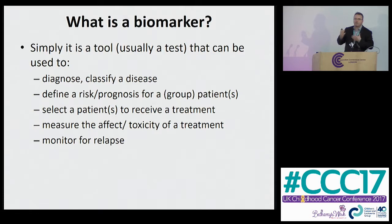So it allows us to do different things, sometimes in what used to be the same group of diseases. It also allows us to measure the effect of the drug. So if we have a targeted drug, we want to know that it's actually working by hitting that target, and we can use tests to tell us it's doing that. And we can use tests to monitor the toxicity of treatment as well, which is important. And of course, ideally, what we'd like to do is monitor for relapse.